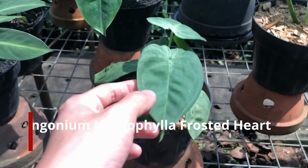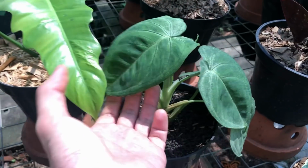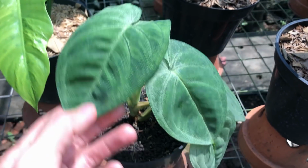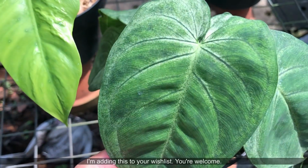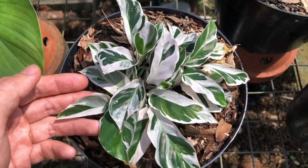And here we have the Syngonium macrophylla frosted heart, and this is definitely one of my favorite plants. Very, very underrated. Easy to care for, beautiful growth pattern, amazing foliage, forgiving, all that good stuff. Here's the giant pot of that white fusion.